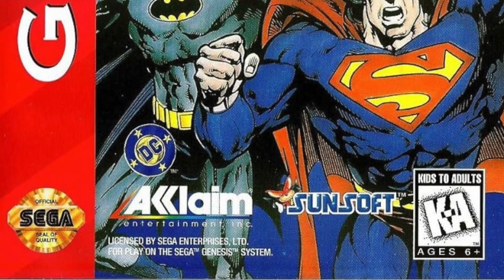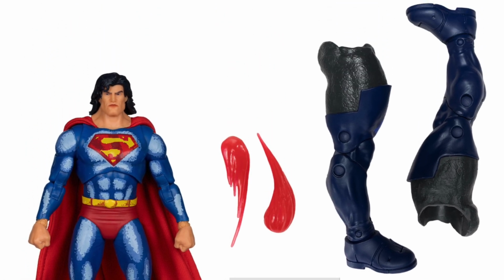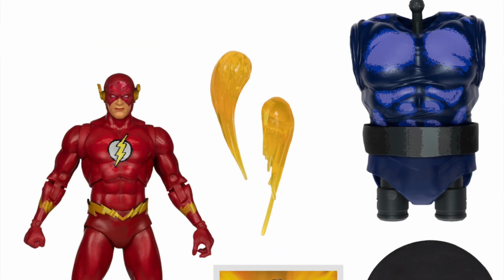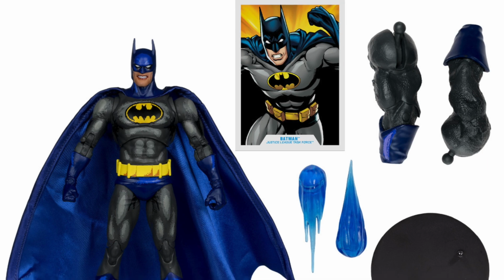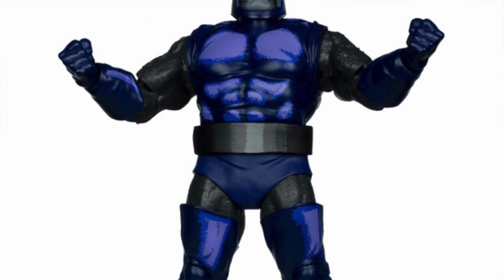So you definitely can notice some of the 90s hairstyles with these characters, like Superman with the mullet and such, Aquaman with the long hair, Flash and Batman, of course, are wearing masks. Those are the four figures in the wave, and this is a Build-A-Figure wave, and the Build-A-Figure is another Darkseid, again, based on that video game. So, again, this wave, all four figures are available for pre-order now, and this is something that they announced during Comic-Con, but again, are now available for your purchase.